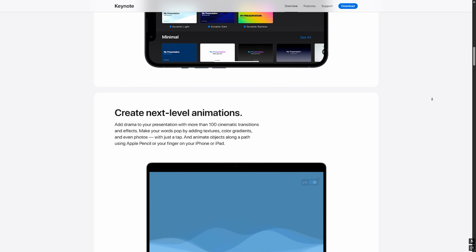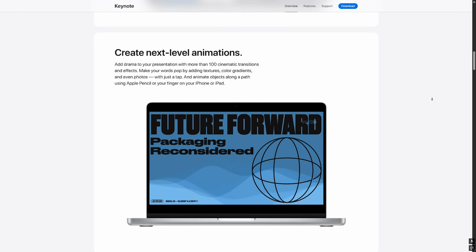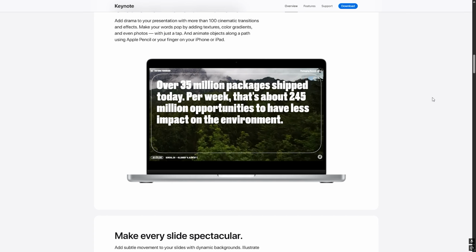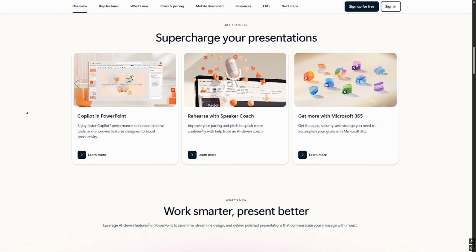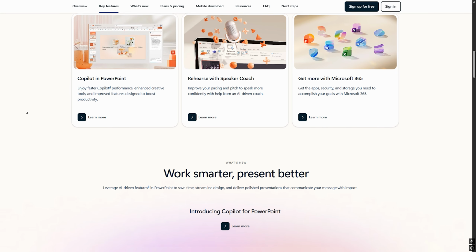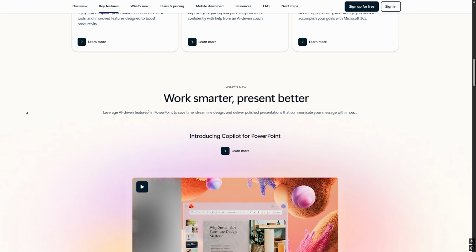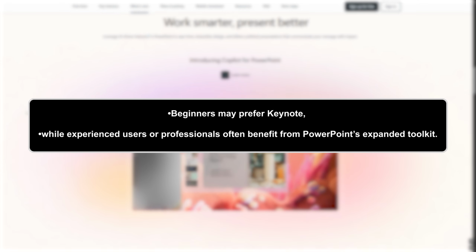Ease of use. Keynote is generally easier to learn. Its interface is clean, tools are logically grouped, and most actions are drag and drop. Even if you have never used presentation software before, you can understand the basics within minutes. PowerPoint has more menus, more options, and more advanced panels. That can feel overwhelming at first, but it also means you can do far more once you learn it. Beginners may prefer Keynote, while experienced users or professionals often benefit from PowerPoint's expanded toolkit.